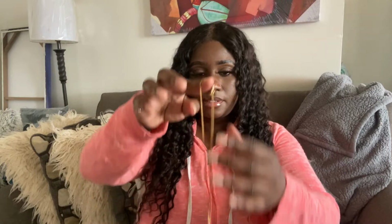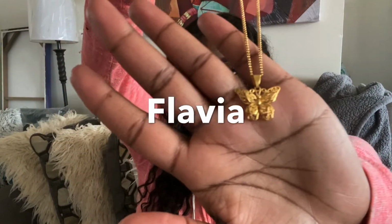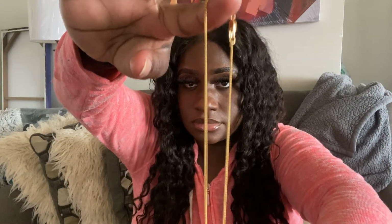So I went ahead and I purchased this 18 karat gold plated butterfly necklace off the site. The name of it is Flavia. This is how it looks. It's really pretty. Really nice, easy clasp on there.